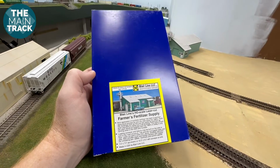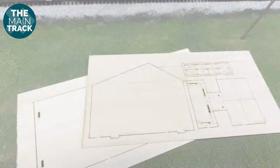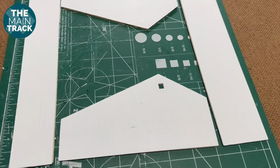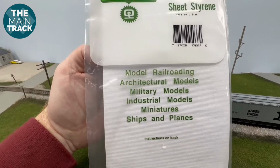This Blair Line kit has all the details I need and the walls with the correct angles for the roof line. So what I did is I used the walls to give me a good framework, and then I built a brand new shell with Evergreen styrene sheets, and these come pre-scribed to represent the siding.